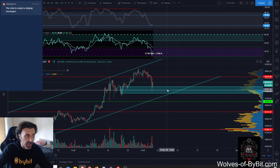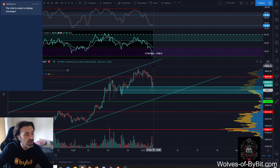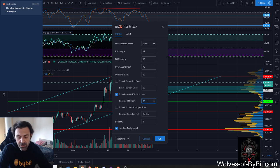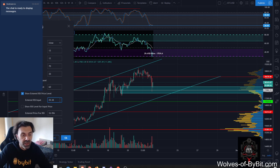So again, I would not call this a bad situation. It looks more positive than you might think. But of course, we have to keep our eyes open. So again, let's do a little bit of RSI magic and let's see what the numbers read here. This is sitting at 29.38. And we're going to take it exactly to the 100th of a decimal, 29.38, because this is such a short window that we really want to be exact.